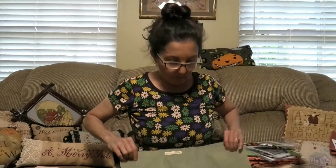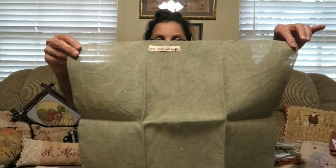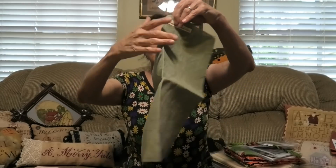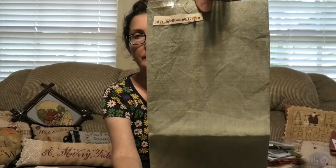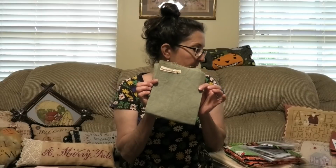Then I did manage to buy this on eBay. It wasn't very expensive. It is 30 count Spellbound. This is old R&R. Love the color. It's very stiff linen, which means it's easy to stitch on, and it's got so much movement to it. Very beautiful, beautiful, beautiful color.